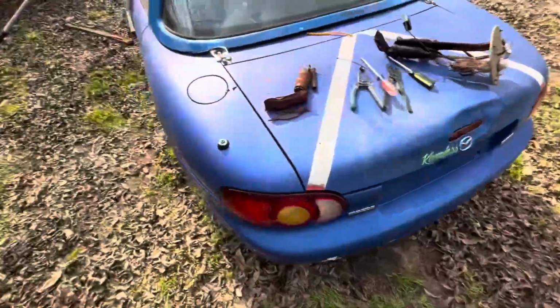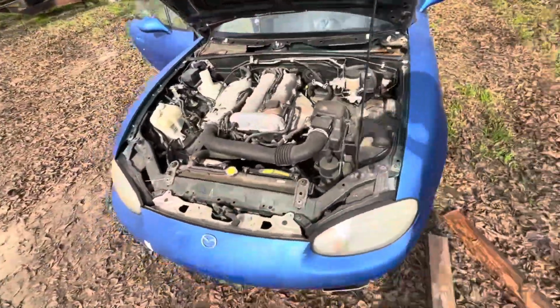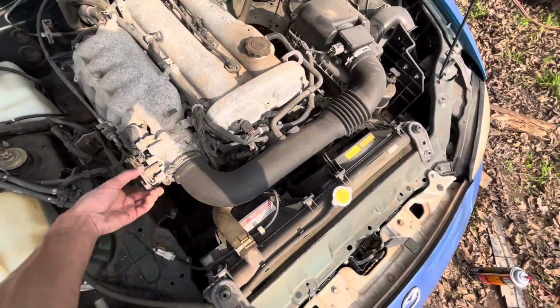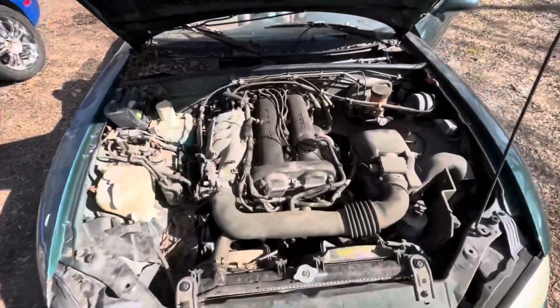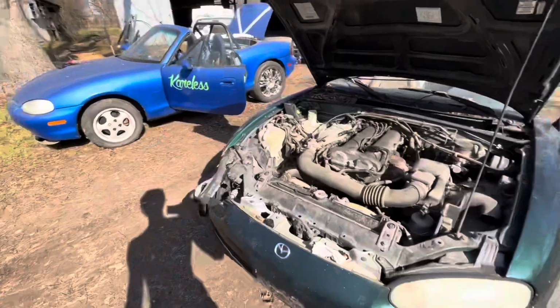Okay, here I go. I done popped the new fuel pump in it, hit the key, fired right up. Now that's all right, so here's the motor. Pretty pronounced knock. And yeah.